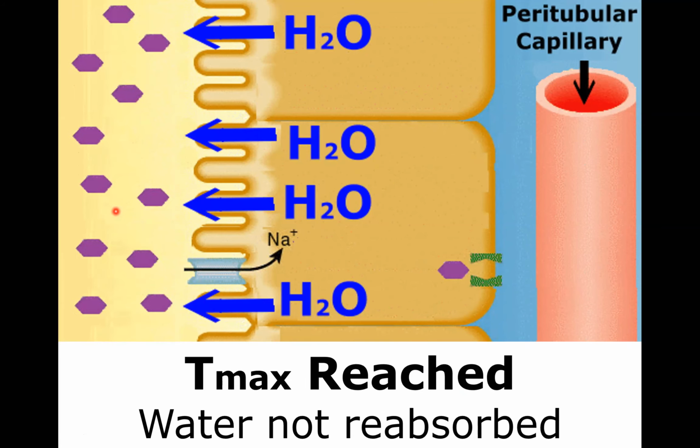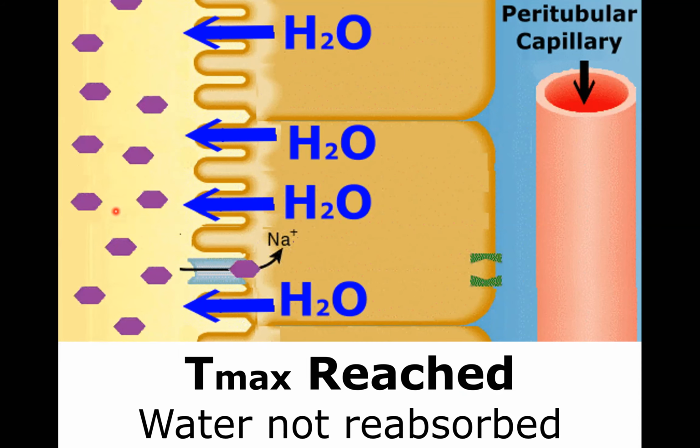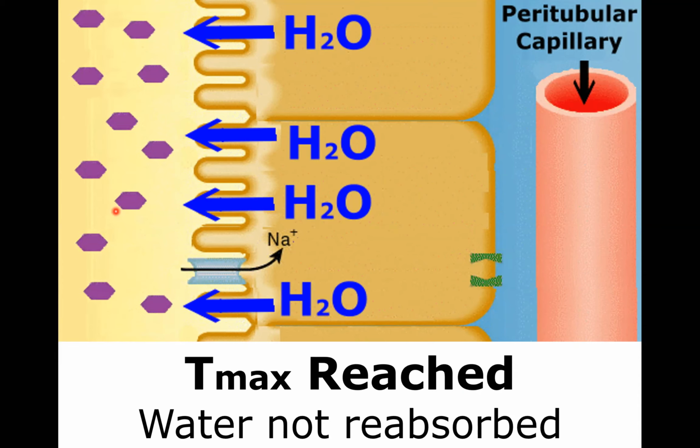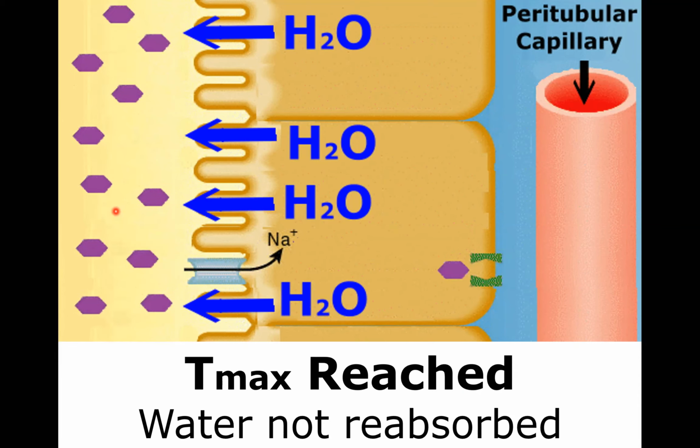So typically when someone has uncontrolled diabetes, not only do they have glucose in their urine, but they typically produce more urine, a higher volume of urine, and that urine tends to be more dilute because of that excess amount. And it can lead to dehydration for those individuals as well.